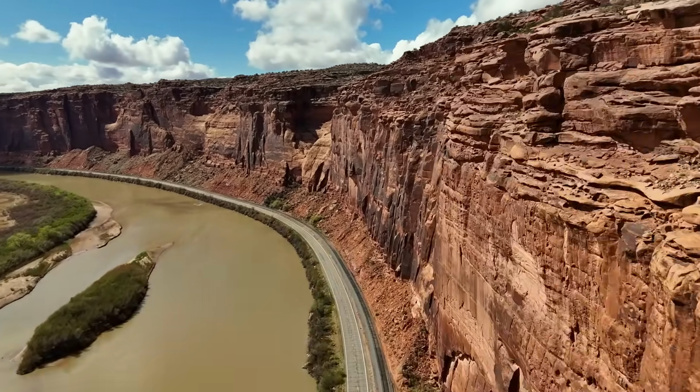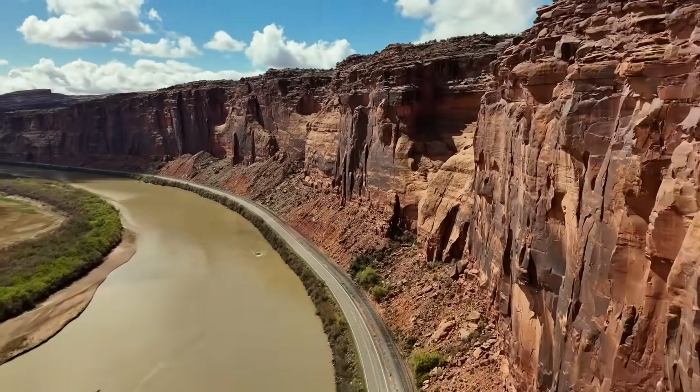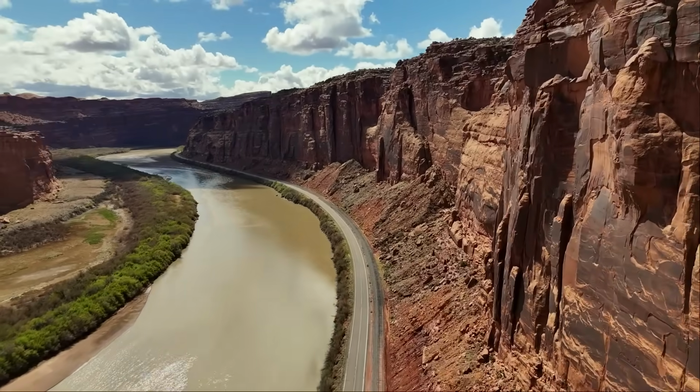Now, if this is your first time hearing about Potash Road and you're thinking about making the trip out here to gaze at the wonderful creation Mother Nature has sculpted over millions of years, here's a few pieces of good to know info.